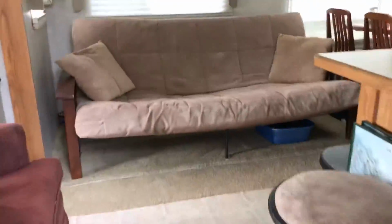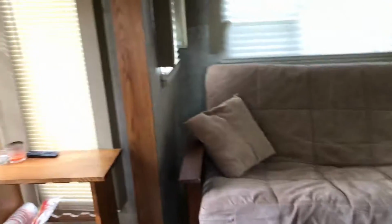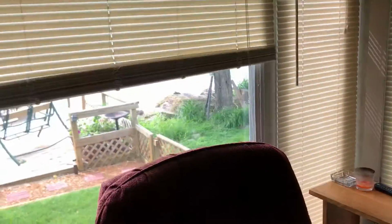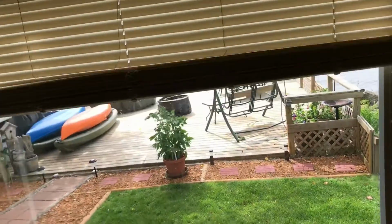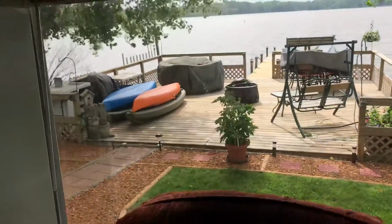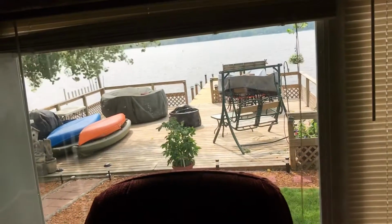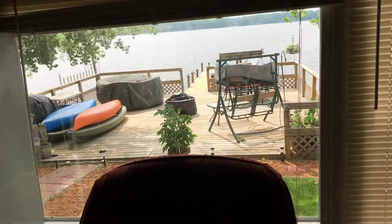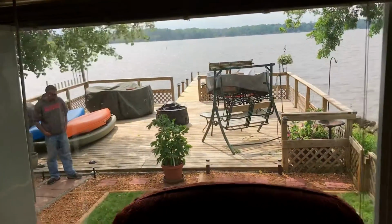All right, friends, let's go in the camper. Right away, the first spot I want to show you is this big, beautiful window that we have in the back of our camper. My husband loves this window because he can drink his morning coffee in his recliner and watch his fishing poles.